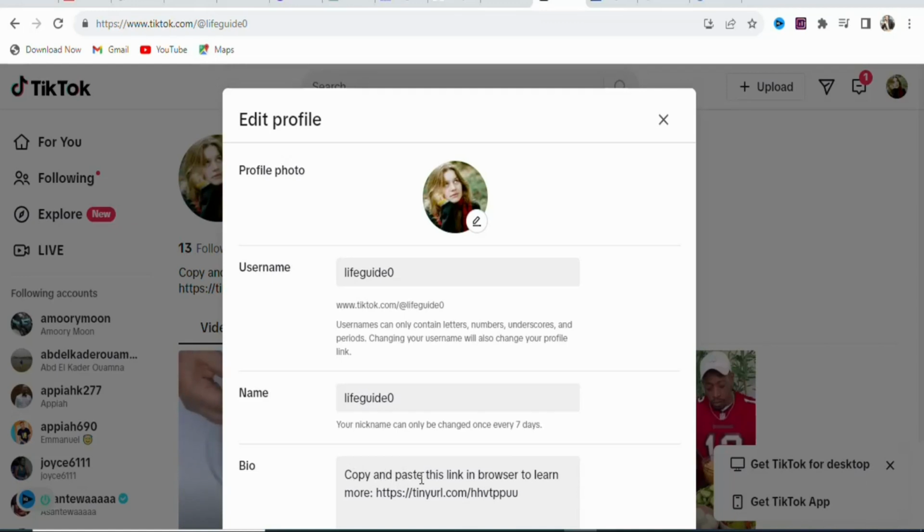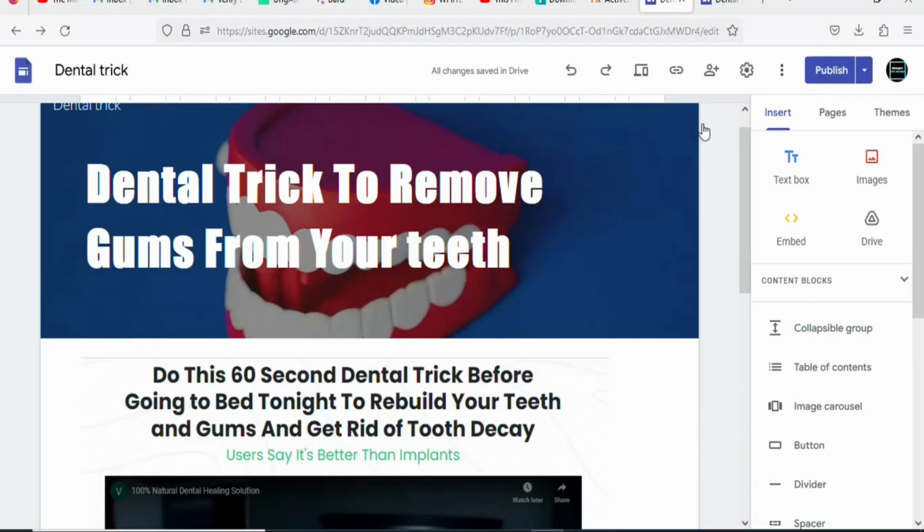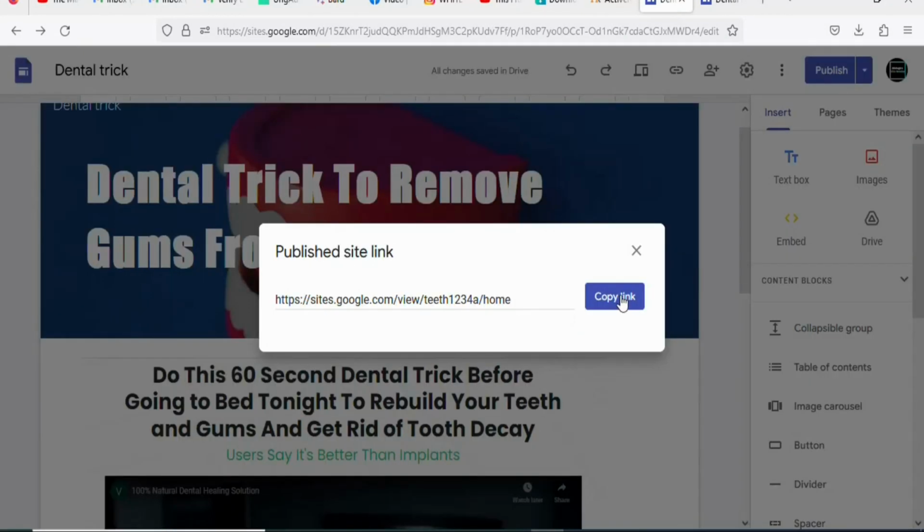You can see, copy and paste this link in browser to learn more. So you are going to type your call to action like this. Once you type your call to action, you are going to paste the link to your landing page right here. So just come back on your landing page. Once you come back, click on this icon right here. Once you click on it, click right here, copy link.